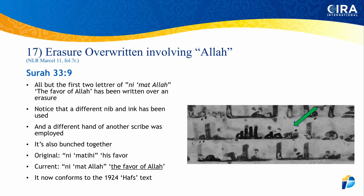Yeah. Number 17. Here we're looking at the NLR, the National Library of Russia, the Marcel number 11, and we're looking at Surah 33, verse 9. And all but the first 2 letters of the Ni'mat Allah, the favor of Allah, have been written over. Say it again? Ni'matullah. Okay, gotcha. And it's been written over an erasure. You can see that there's an erasure underneath. You can see it's written in a different ink.